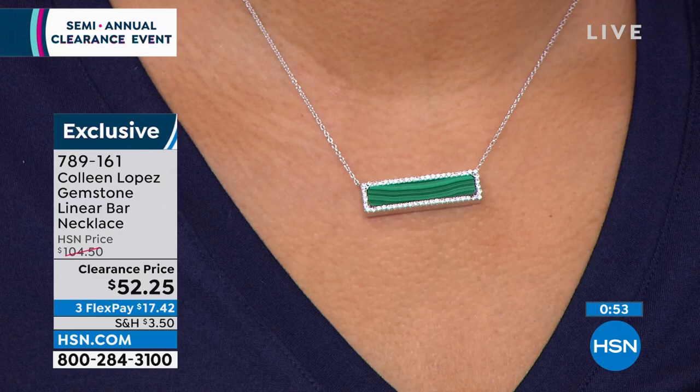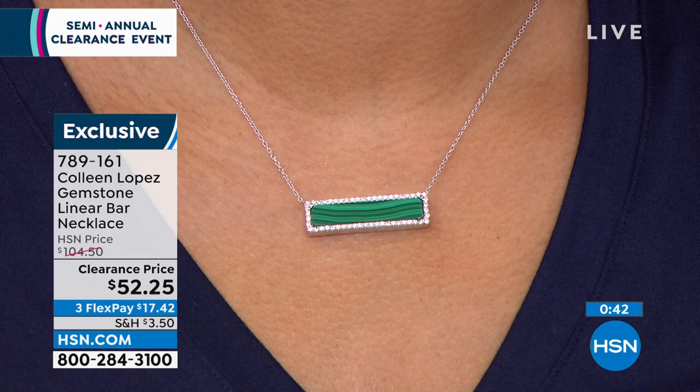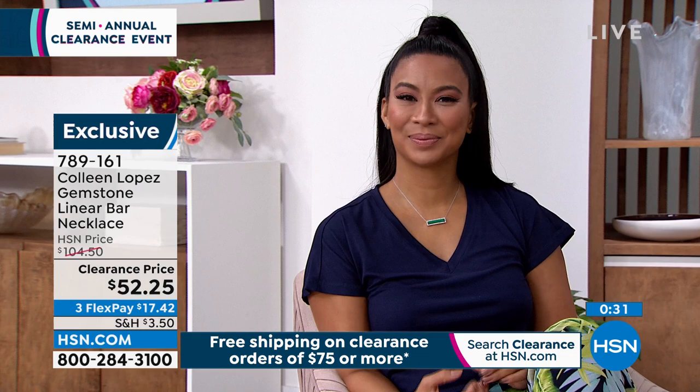So whatever choice is speaking to you, whether it's the green of the malachite, the blue of the lapis, malachite is very, very popular. That tiger's eye, love my tiger's eye because it constantly has that movement, and it goes perfectly with everything in your wardrobe, with all your neutral shades. And then, of course, how do you go wrong with the beautiful black onyx? Just that black and white look, again, is so sleek. 789-161 is your item number.